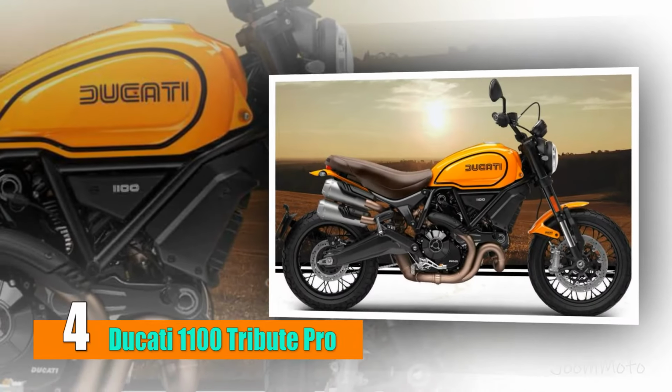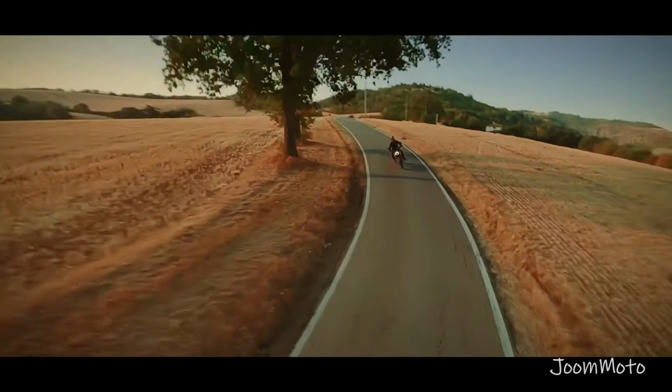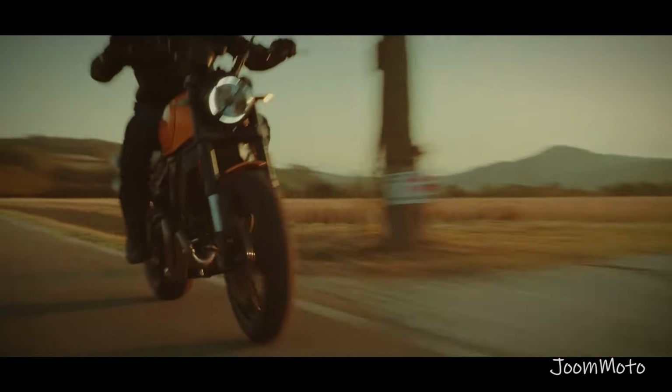Number 4. Ducati 1100 Tribute Pro. This model was designed to mark 50 years since Ducati launched its first twin-cylinder air-cooled engine in 1971. This is a really great-looking bike, with the eye-catching tank featuring the distinctive Giugiaro-designed 70s style logo.